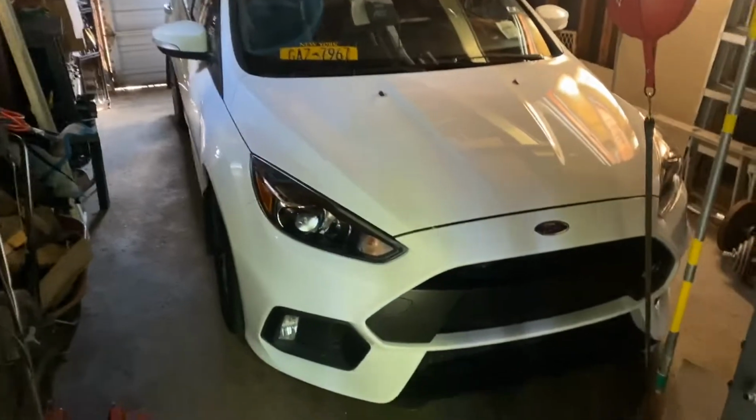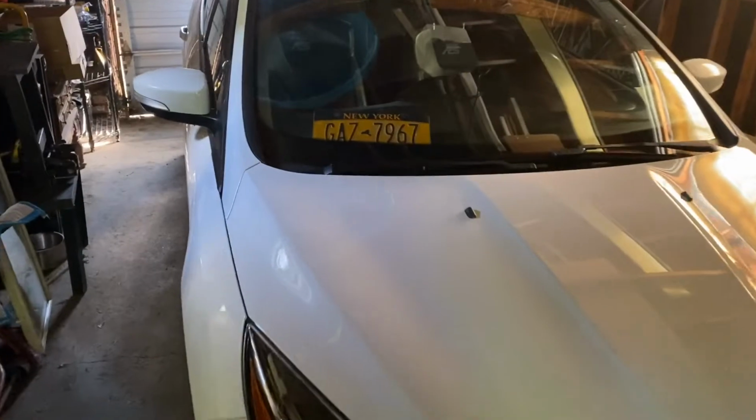But I wanted to show you guys the Focus. So it's been in the garage the past couple days. The tires that are on here, I just found out these are actually some cheap tires. So the original owner must have, when they replaced the tires, got these cheap tires. They're like Daylin, or I forgot the exact name, but it's like D something.